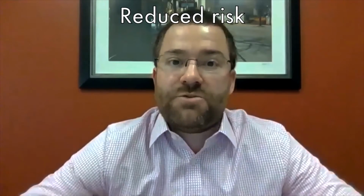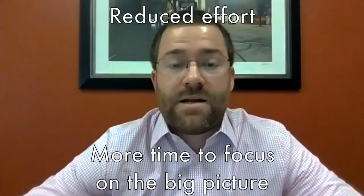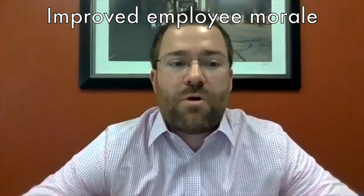And also it leads to risk reduction, because you're taking the human element out of it, and you're creating set repeatable processes that are being performed each and every time in the same manner. And then from a personal, what's in it for me perspective, frankly, it gives you hours back in your day and can quickly improve employee morale.